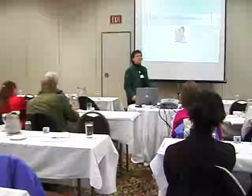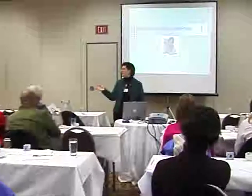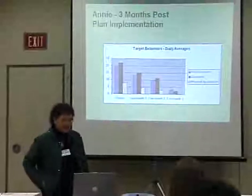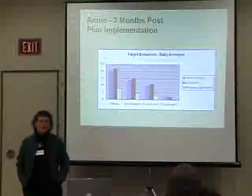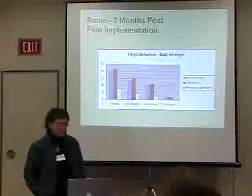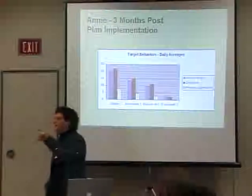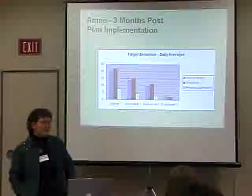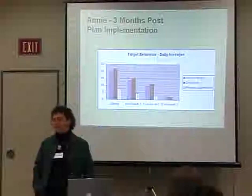Let me share with you, now that we got some consistency with Annie, this is the last thing I like to do before break, so I always wait till you're a little more refreshed to talk about more data. The blue on here is non-compliant behaviors, and earlier you saw that I had defined what those were. So the blue lines over the course of the 4 months was going down. Was it perfect? No. The red lines are the disruptive behaviors as we had defined them. Those were going down significantly.